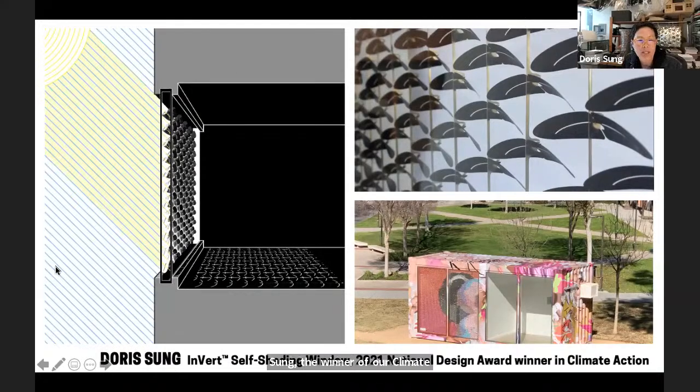I'm Doris Sung. I am in Los Angeles. I wear several hats. One of them is for this project you see here, which is a smart window system that automatically shades when the sun hits the pieces, and they're very smart in themselves. That's through a company called TBM Designs, which is a startup that was a takeoff from my research company called Dosu Studio Architecture, where I'm the founder.